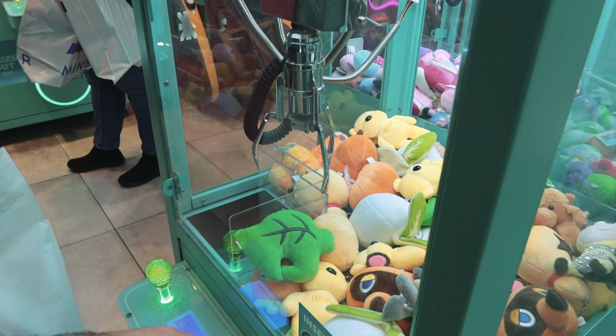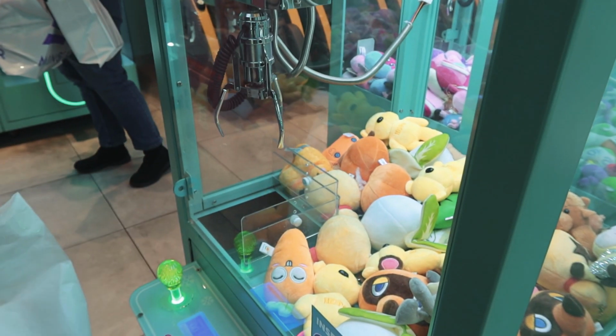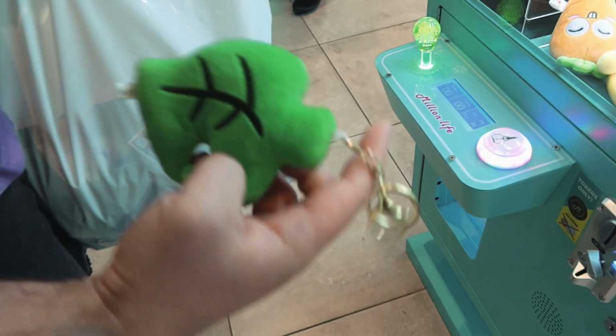Pick it up, I don't think you can. There you go. That is a nice keychain though.